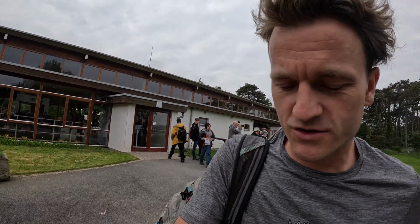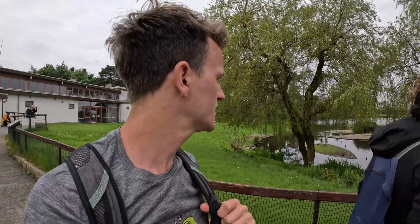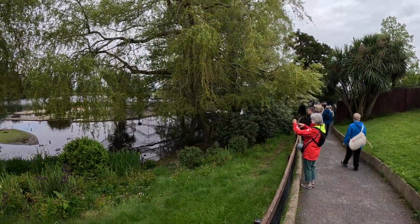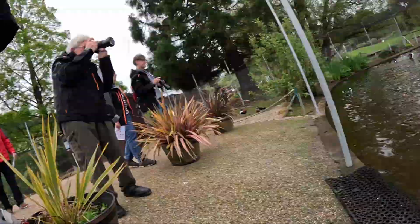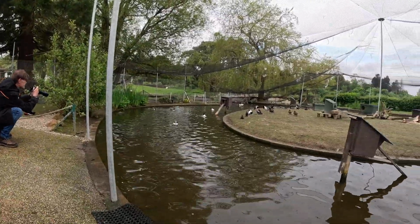So we are off on our first excursion. We'll be doing the included excursions that are part of the package, maybe some others as well. But this one's off to Castle Espie wetlands outside of Belfast, about a 20-minute drive. And here they have lots of birds. Wetlands preserved for birds. So part of this place they turn into an aviary protected by nets, and this is to prevent bird flu. And it's quite nice.